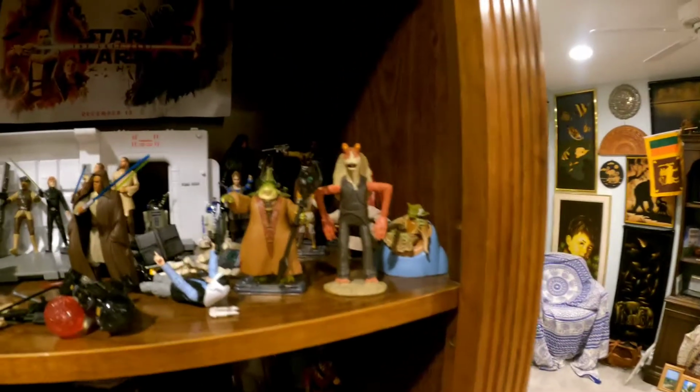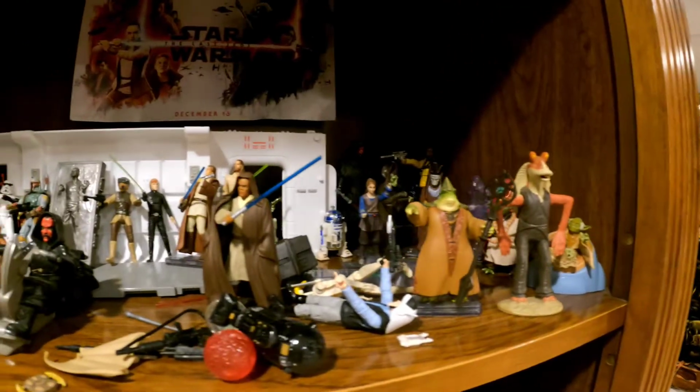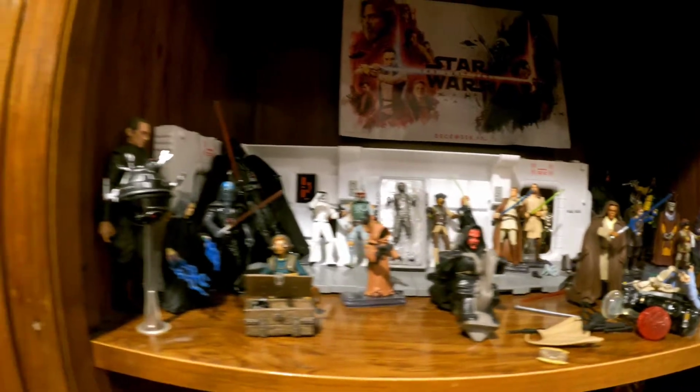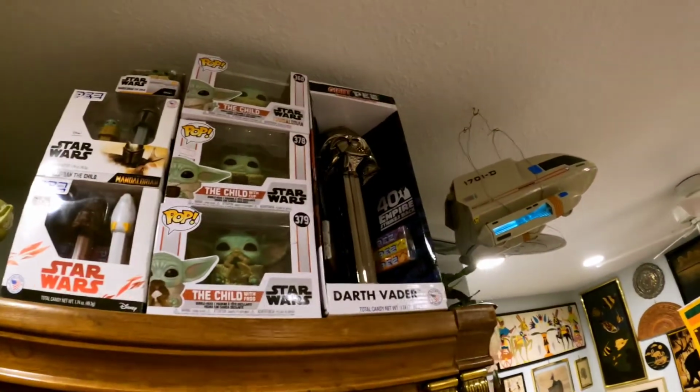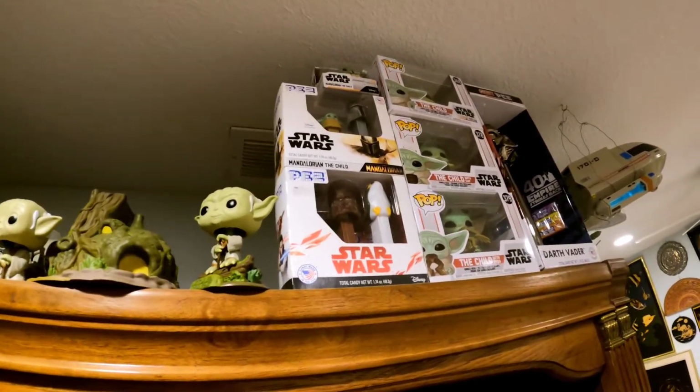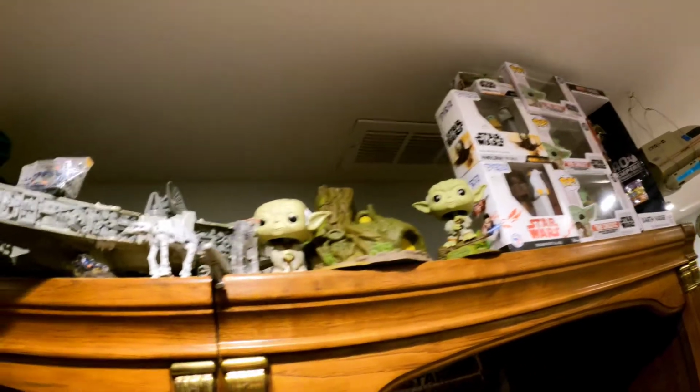And then probably my all-time favorite, you'll see because I have a lot, is all my Star Wars collection. All sorts of different figures. And then up top, big huge Pez. Some Baby Yoda, of course, as we call him, or Grogu, if you're supposed to call him. Other different figures, the Millennium Falcon.